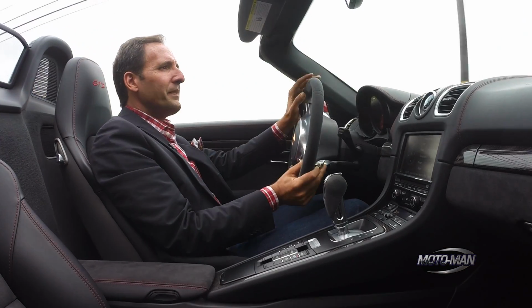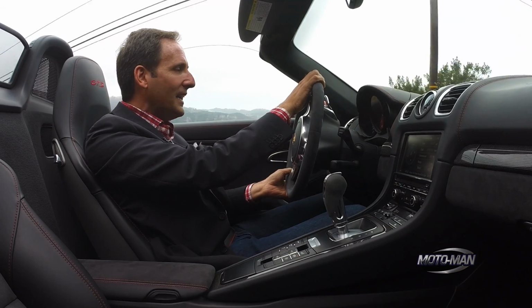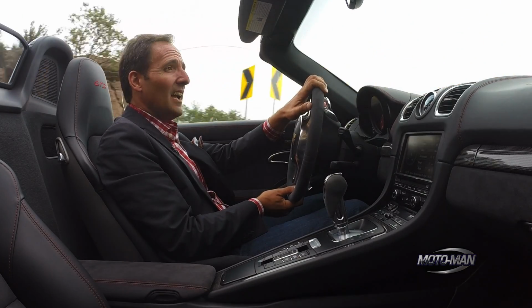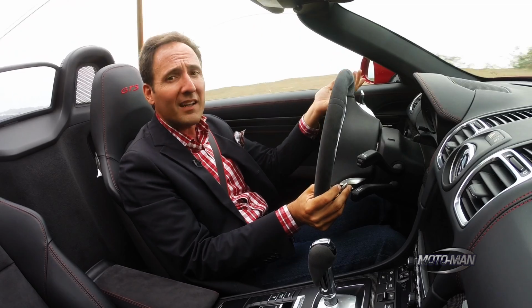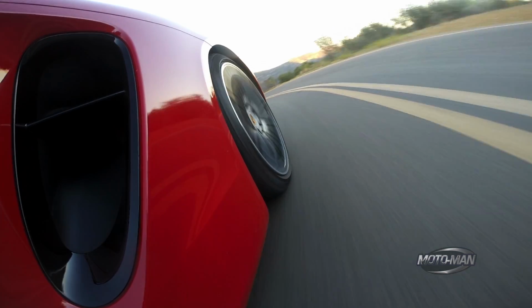I mean, this thing, it only weighs 3,100 pounds, and that's with the PDK. The PDK itself is what, 67 or 70 pounds? And that's only 100 pounds over just a box standard Boxster. So the weight and the way the thing is set up, oh, listen to that.